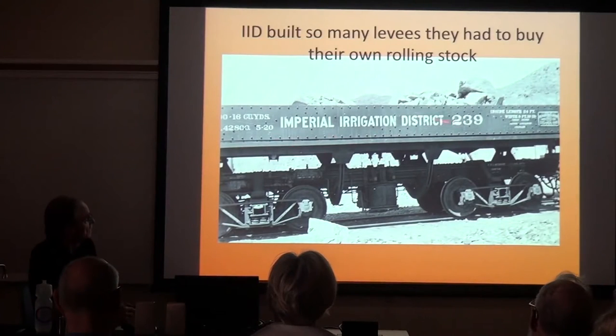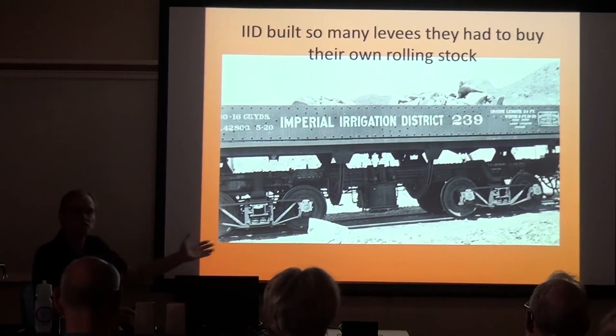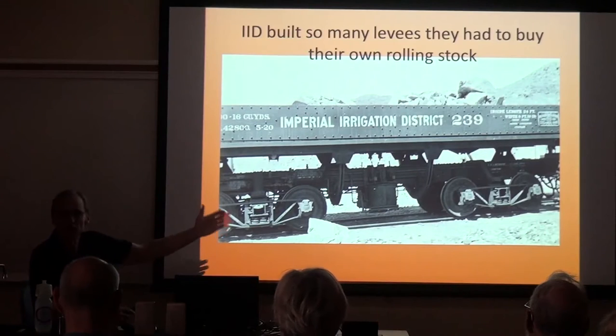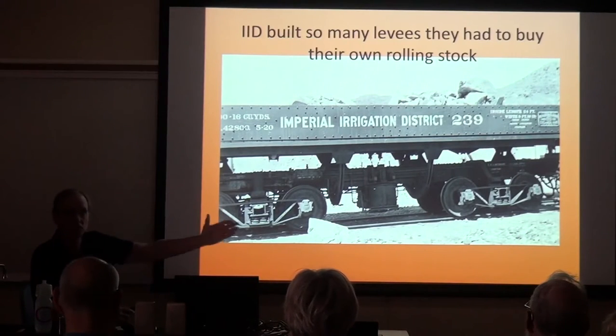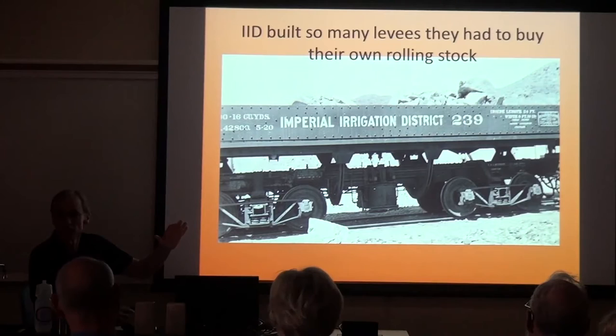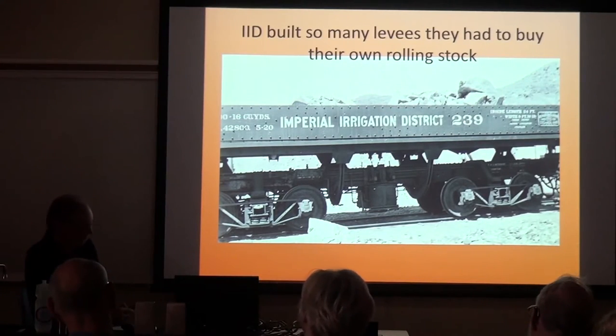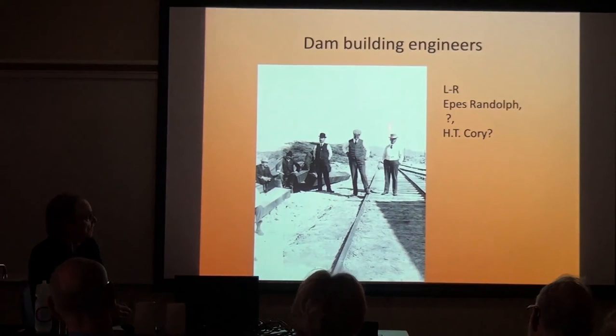Now this is actually from later. The Imperial Irrigation District wasn't formed until 1911. But in order to keep the river out of the Imperial Valley, they had to build hundreds of miles of levees all through that valley, and they had rail lines across the top of them. So that was the Imperial Irrigation District's first job, to keep the water out until the All-American Canal was built, well, until Hoover Dam was built in 1930.